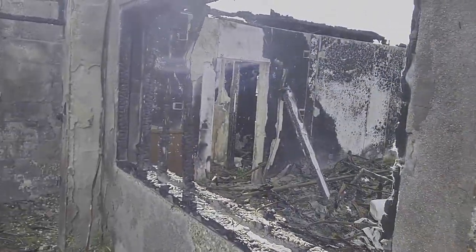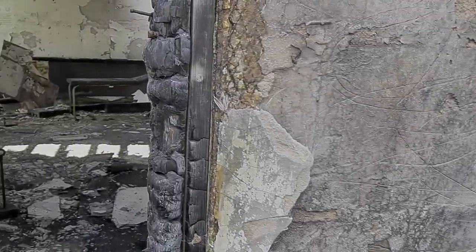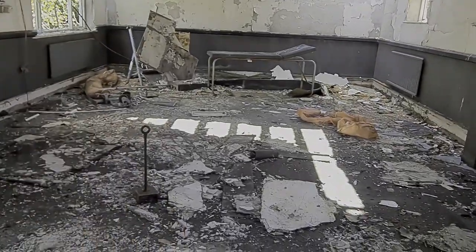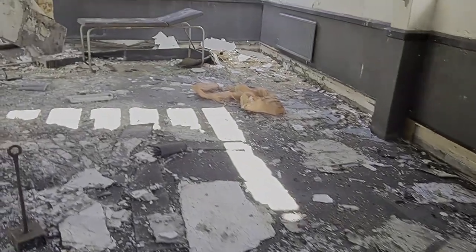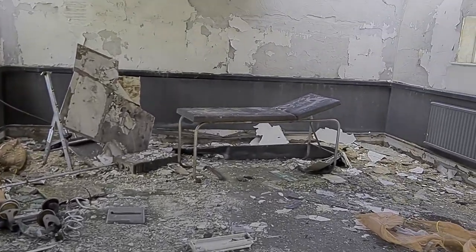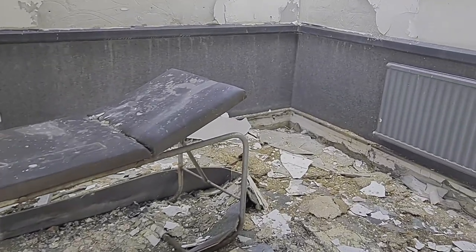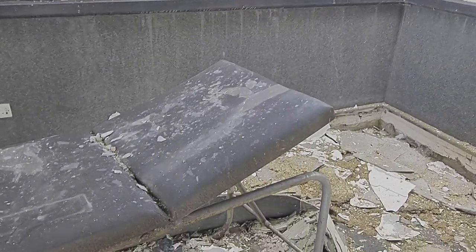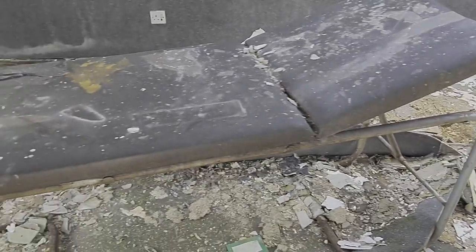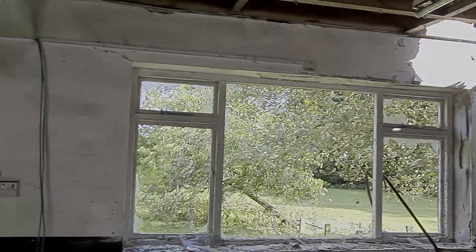Well, I wasn't expecting to film anything at all today, really. I just winged it and got in the car and came out. I mean, there's a room here that's still intact. There's a bed. It looks like a first aid room bed. I wonder if this was a first aid room.